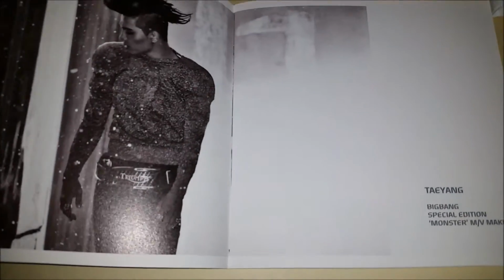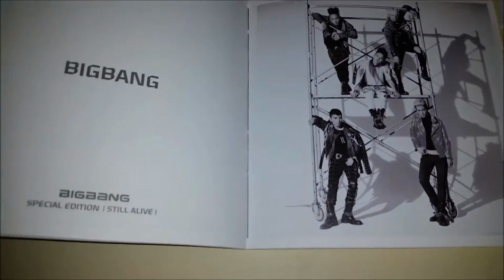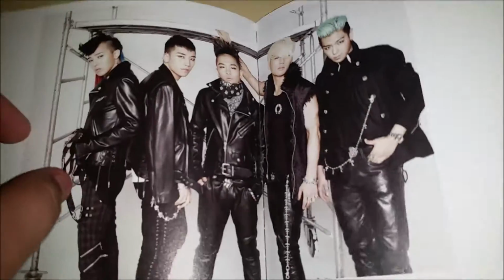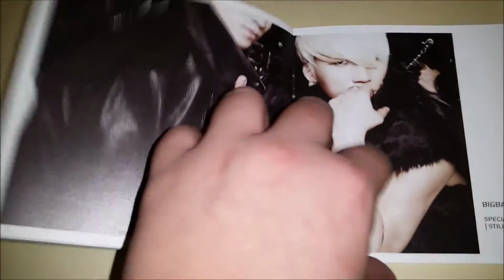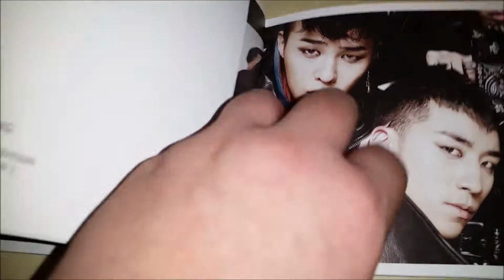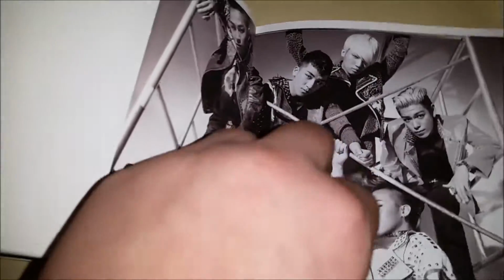But I really love the concept of Still Alive. The album itself contains the same songs that you would get on the Alive version, plus a few more tracks and special edition versions of those tracks from Alive. But I really love this concept of Big Bang. Really love it.